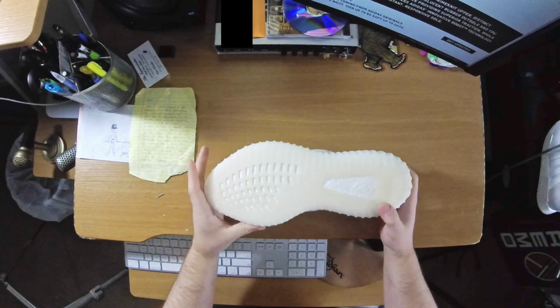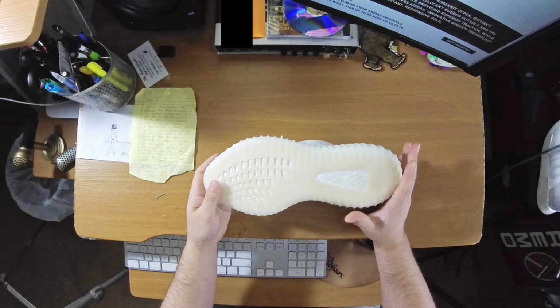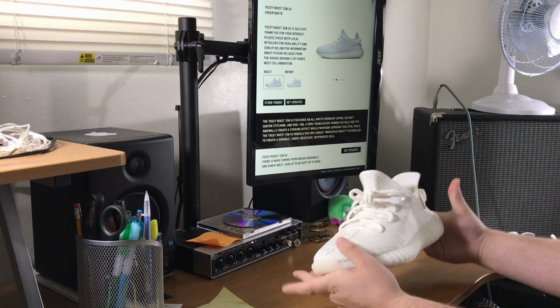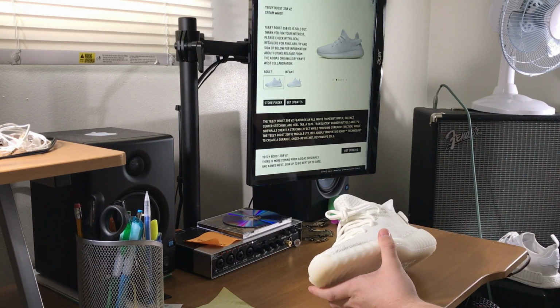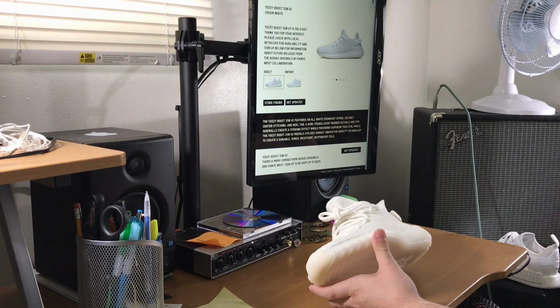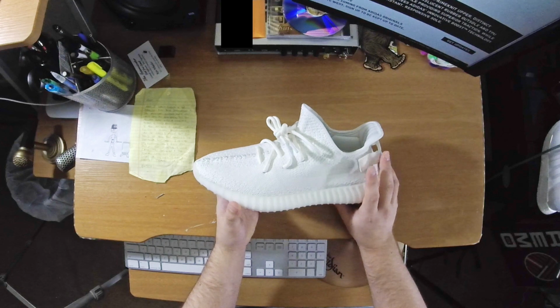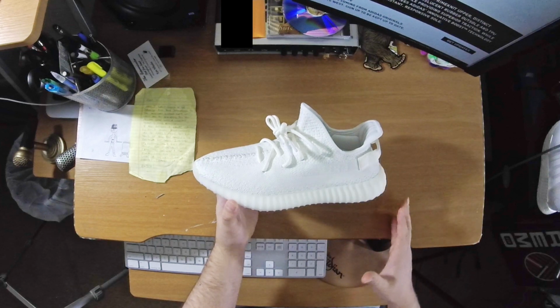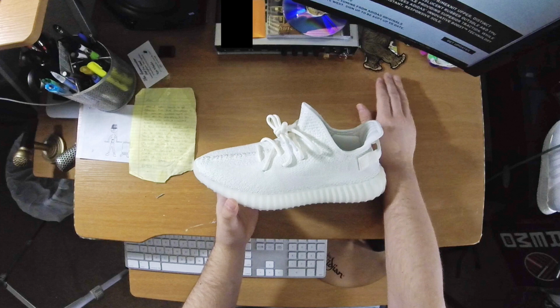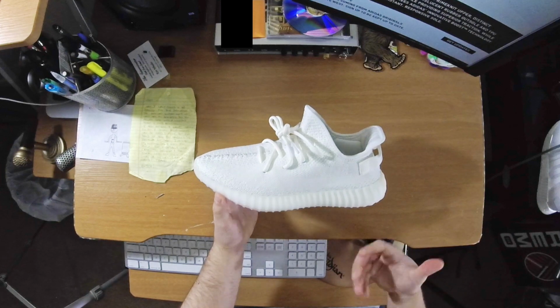But anyways, I do agree with them that when you walk in these, they do have very good traction, and there is a very, I would almost call it a soft bounce response, which in a way almost helps you walk, but it really doesn't. It's almost like a guide, I could say, but everyone walks differently.